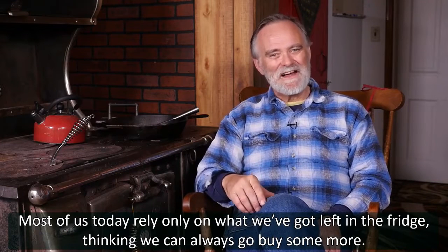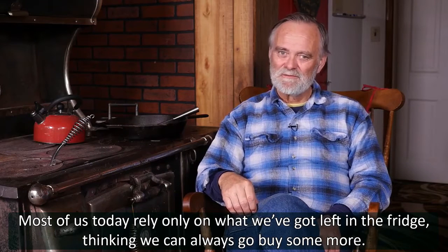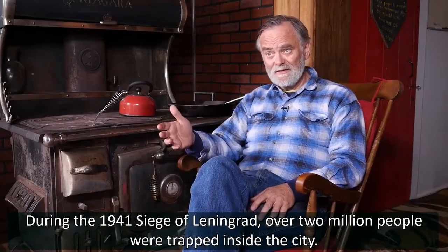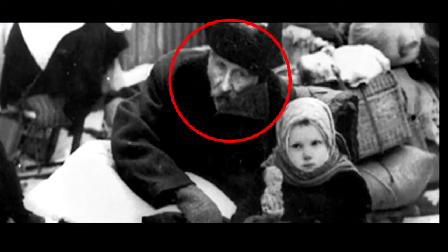Most of us today rely only on what we've got left in the fridge, thinking we can always go buy some more. But that's a big mistake, as recent history has proven time and again. During the 1941 siege of Leningrad, over 2 million people were trapped inside the city. Boris Novakovic was one of them. As rations quickly plummeted for everyone, but especially for the old and weak, his fate looked sealed. But Boris was no ordinary old man. Like many of us today in the U.S., he didn't expect something bad would happen.